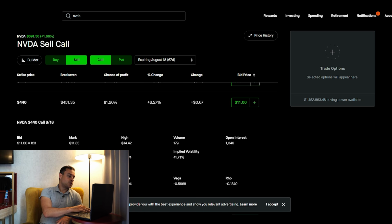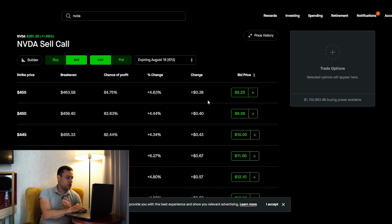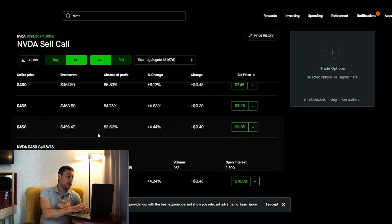Okay, so what I'm going to do instead though is I could pick 440, but I can already tell you right now, this is a beautiful trade with lots of premium, but it's slightly risky and has a good amount of volatility. So I don't want to have that type of position. I'd rather go a little bit higher to something like 450.